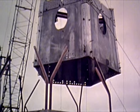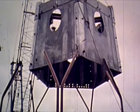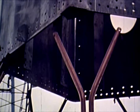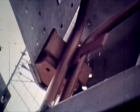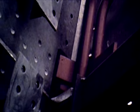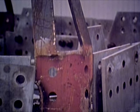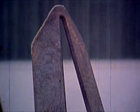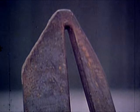Section will be lifted into place atop the main mast by helicopter. During test yard assembly, these Y-shaped guides didn't provide sufficient rotational flexibility. And after some experimentation, they were replaced by a V-bar system that would precisely orientate the sections as they were lowered into place.